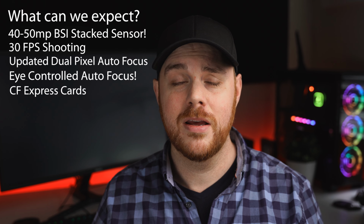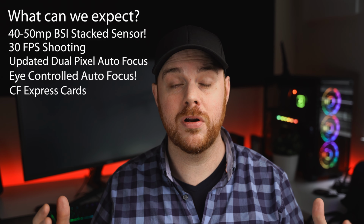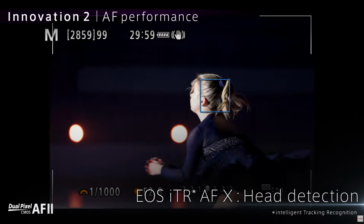What else are we looking at? Improved dual pixel autofocus. Again, the autofocus is already incredible in all these cameras. To see it further improved is just amazing. I cannot wait to see what this thing can do.